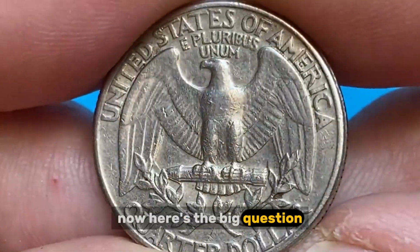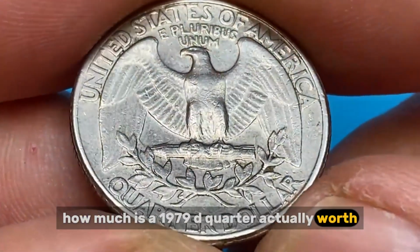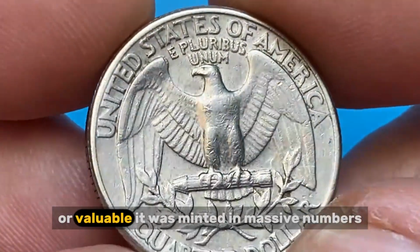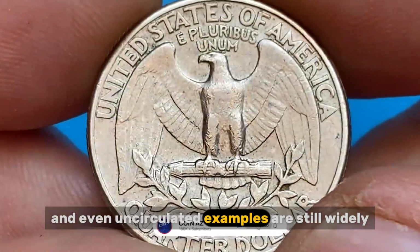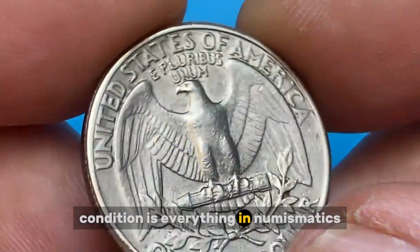Now, here's the big question. How much is a 1979 D quarter actually worth? In most cases, this coin is not considered particularly rare or valuable. It was minted in massive numbers, and even uncirculated examples are still widely available. However, condition is everything in numismatics.